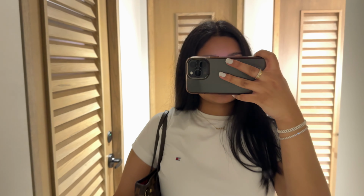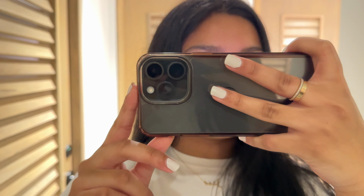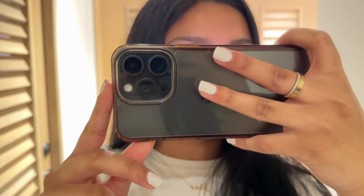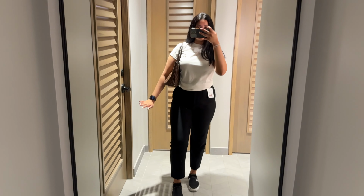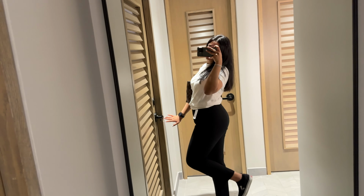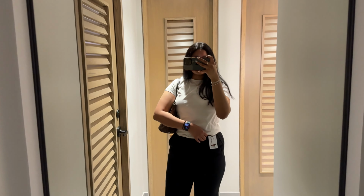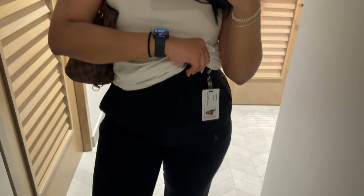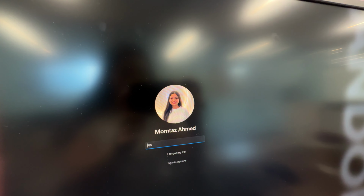Okay, so back to what I was saying before someone came into the bathroom. For rings, I'm literally just wearing the Cartier with a simple, plain gold band that I got from Pandora. That's basically the fit. I really like it today. Simple yet cute. It's giving. And I would just keep my ID here because I never know when you need it. My picture is so cute.